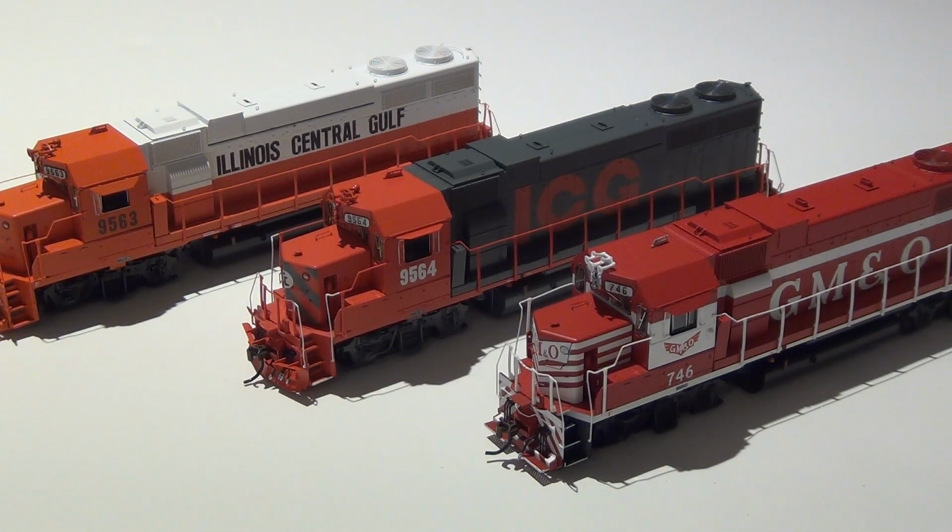But before the merger with the Illinois Central, Gulf, Mobile and Ohio purchased 15 GP38-2s in 1972 as part of EMD order number 7351. All those locomotives were numbered between 740 and 754, so 746 was in this production run. All of these locomotives were eventually transferred to the new Illinois Central Gulf as part of the merger. All 15 from that production run were repainted eventually in a variety of Illinois Central Gulf schemes. Some retained their GM&O paint for several years after the merger.